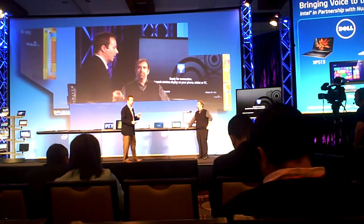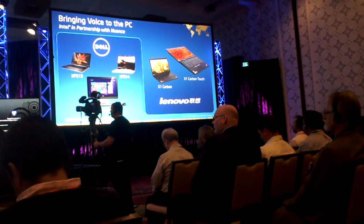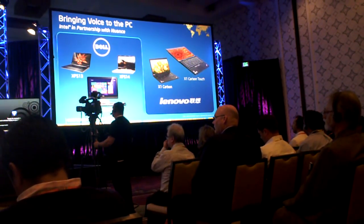Okay, so that's bringing voice to the PC. So we talked about touch, we talked about voice, we talked about wide-eye. The next thing I want to talk about is just about gesture and what we're doing in the gesture space.